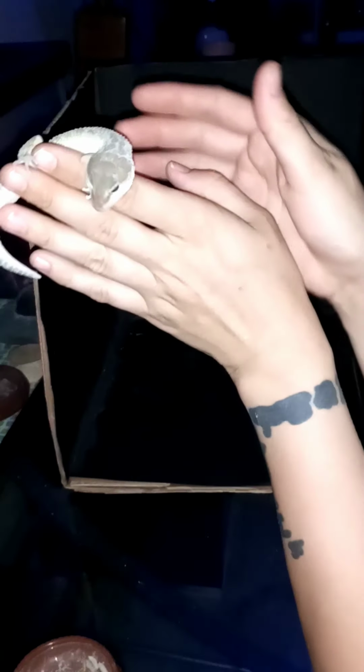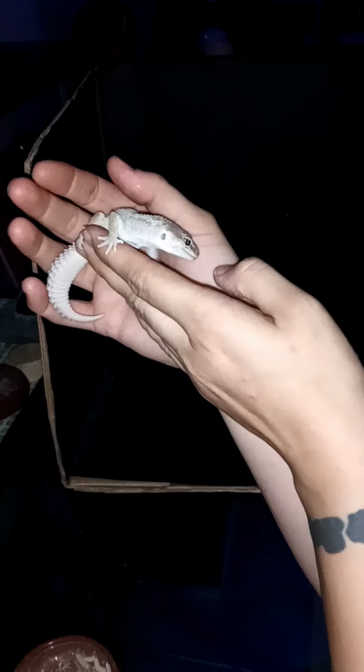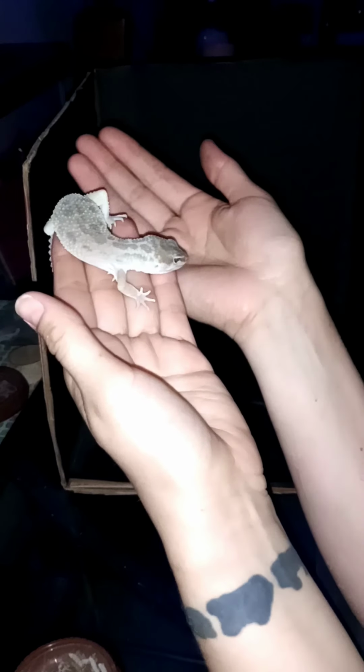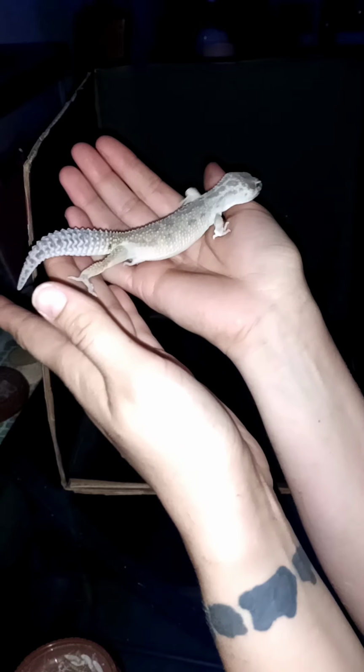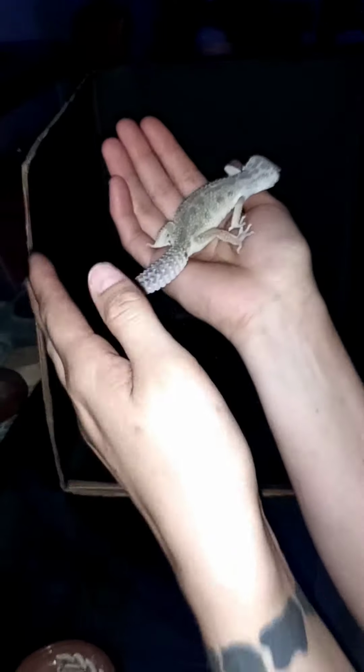And that just associates the noise with something's gonna happen, whether it be food or us picking you up. It's letting them know there's gonna be human interaction. I know some people like to do just the food noise, but we like to do it for both, the food and us picking them up, just so that our reptiles, especially our geckos, are not surprised.